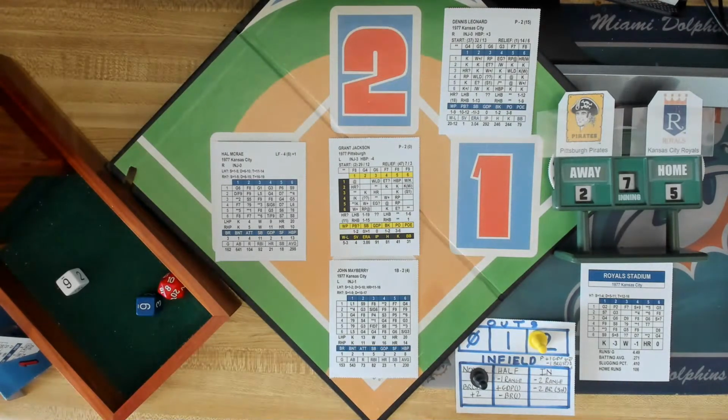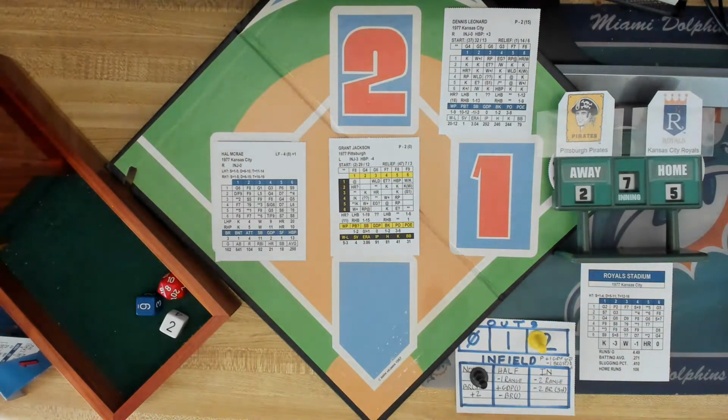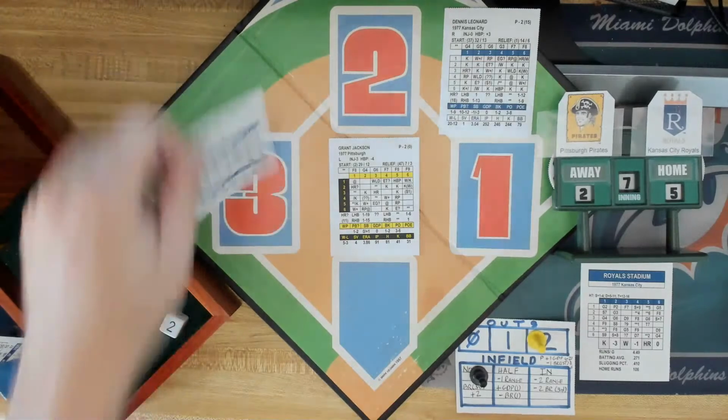Jackson's pitch, 6-6. Strat line. That will get him out. That will end the inning easily on a ground out to second. So no runs for the Royals on a hit. At the end of 7, Kansas City still leads at 5-2 in this 1977 championship game.